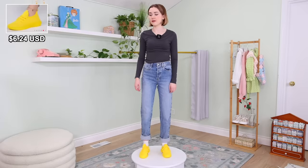Any pant that is both cute and comfortable gets a check from me. Okay, the final items. These are kind of an unlikely pair to be packed together. I'm sort of weirded out.